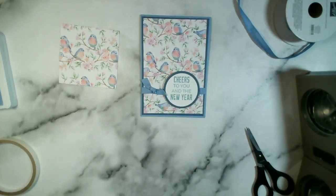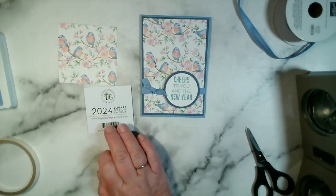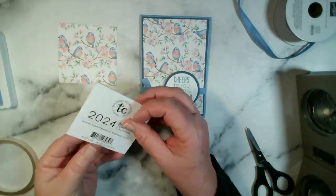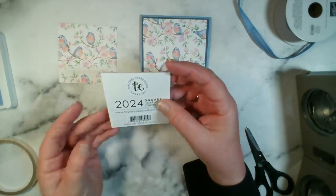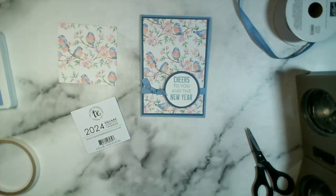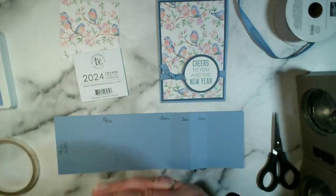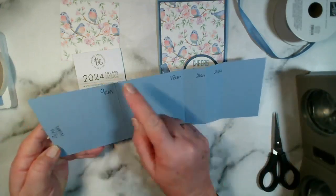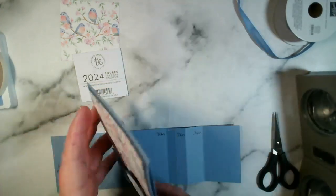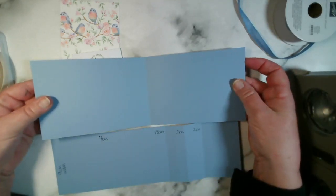Now we're going to make the calendar, and I managed to find some square calendars this time. I just think they're a little bit different. So that's what I'm going to use. And then what I've done is I measured this up and designed a desk calendar piece to go with it. So this measures 9 centimeters in width. So you can get the card and the calendar from one piece of A4.